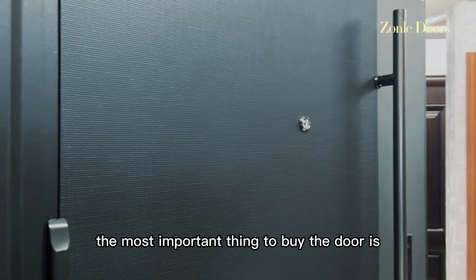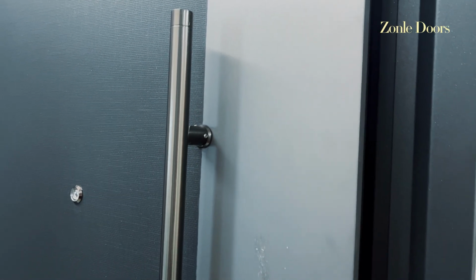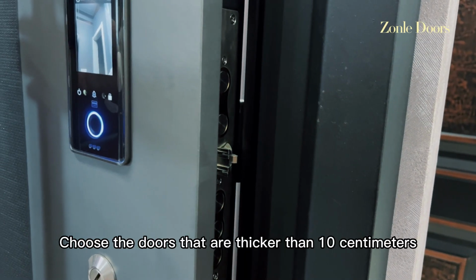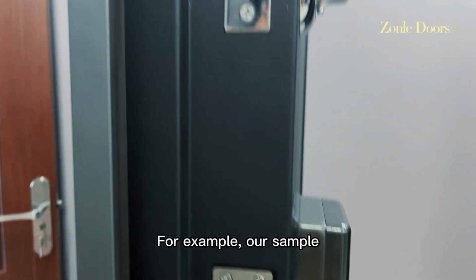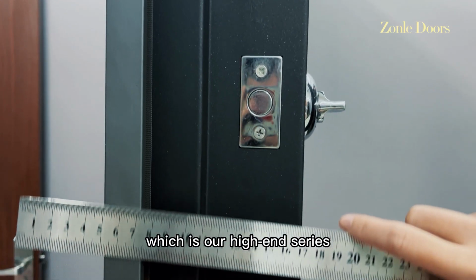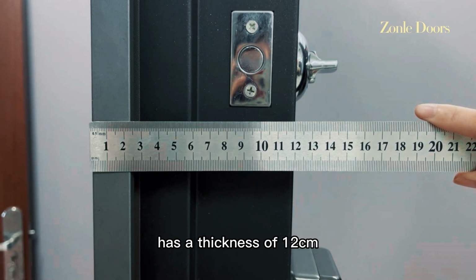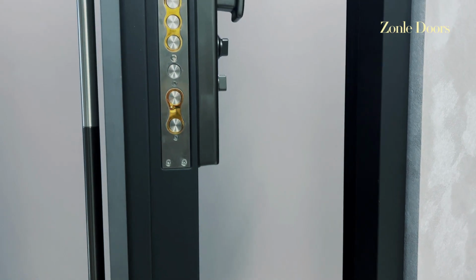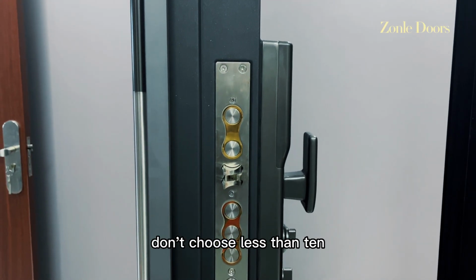First of all, the most important thing when buying a door is the anti-theft function. Choose doors that are thicker than 10 centimeters. For example, our sample, which is from our high-end series, has a thickness of 12 centimeters. Lock points should be more than 12. Don't choose fewer than 10.